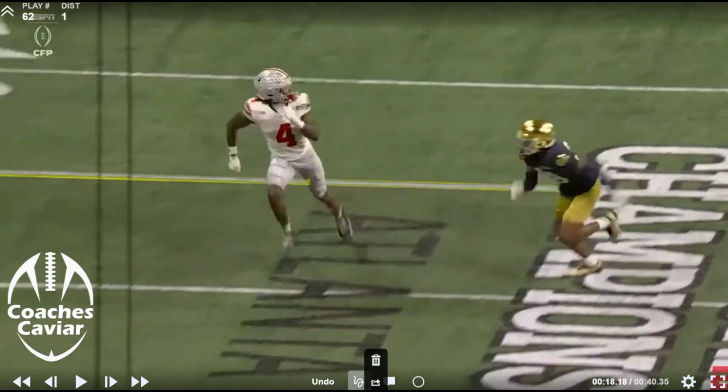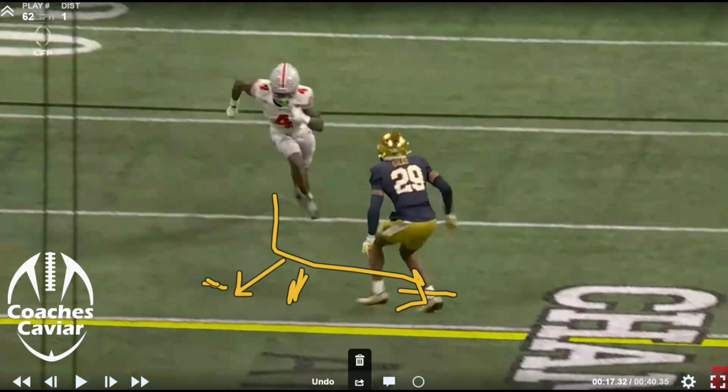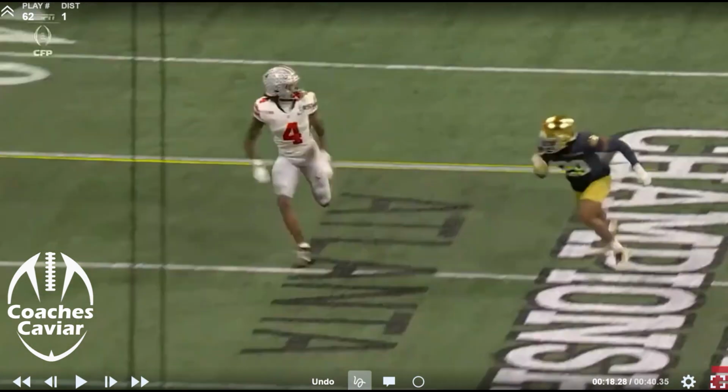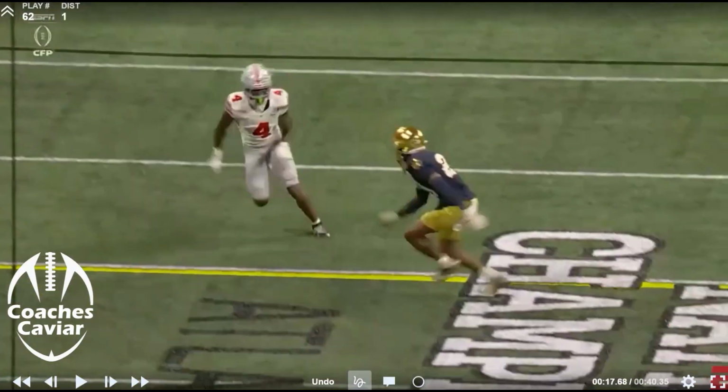I wouldn't say this is a great play fundamentally. I think we're getting way too far inside. Yeah, I know he's stemming. We should be about right here, ready for that possible end break, but really trying to force him to run this fade. But we got to close the distance a little bit more than this. So right here, this just slides in a little bit much with that stem, and right there just outruns him. This should be a touchdown.